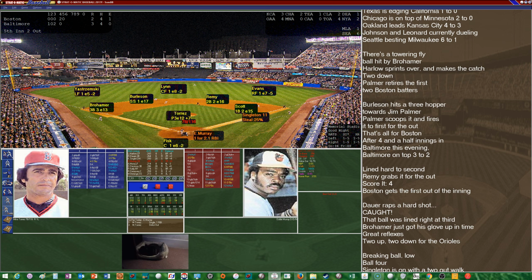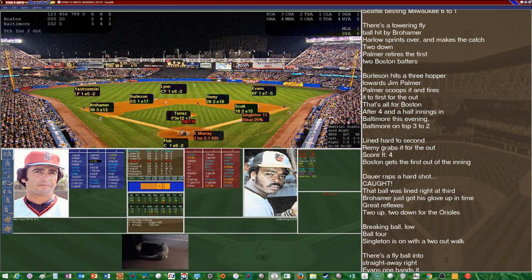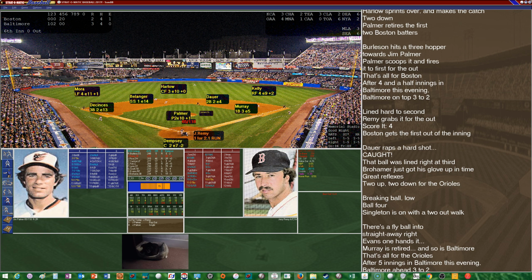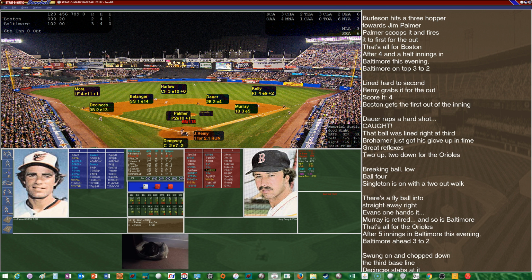So that'll bring up Murray. Had an RBI single in the first and struck out in the 3rd. And he will fly out to Evans in right. And that'll do it for the Orioles in the 5th. So the score remains Baltimore 3 and Boston 2. It's going to be Remy, Rice, and Yastrzemski up for the Red Sox. And he'll ground one out to DeSantis for out number 1.